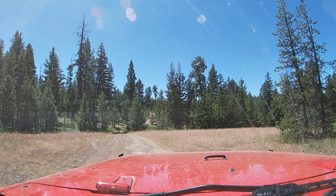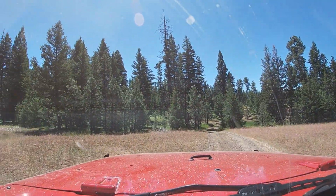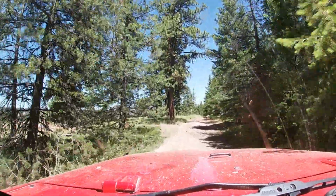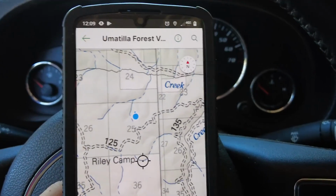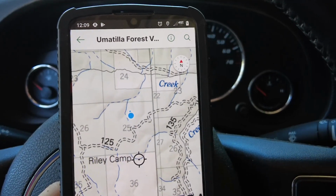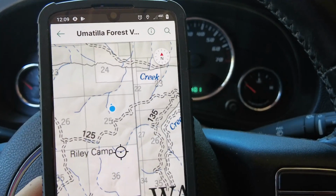Turn around. Yep. Okay, so we get to go through that mud all the time. This looks like a nice spot to stop for lunch. We are just north of Riley's camp, and the little blue dot is not really following 125, the road that we're supposed to be on, but it seems to be going in the general direction, so we're going to take it.